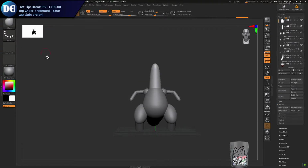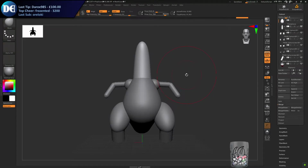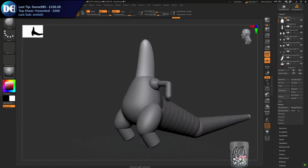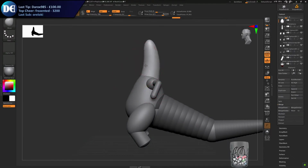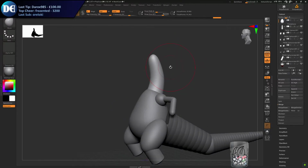Can I just say, that neck, look at that, man, just look at the neck. It's like some creepy mechanical giraffe thing. Oh dear. Oh, that's better actually.